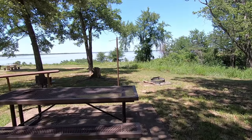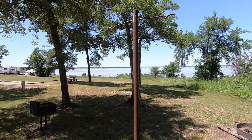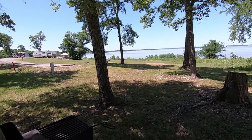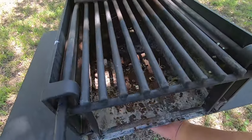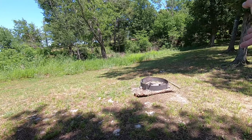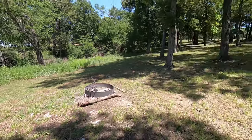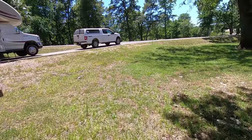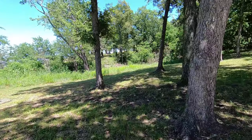So we have a metal table on a concrete pad, a kind of a lantern hook thing, a fish cleaning table, I guess. A kind of cool barbecue pit, but it's rotted out in the bottom. Fire ring that you could move around if you want to. I'm very disappointed in the cleanliness of this park, because you see, I'm gonna have to pick up the trash before I can camp. Trash, trash, trash. But I do have some beautiful trees.